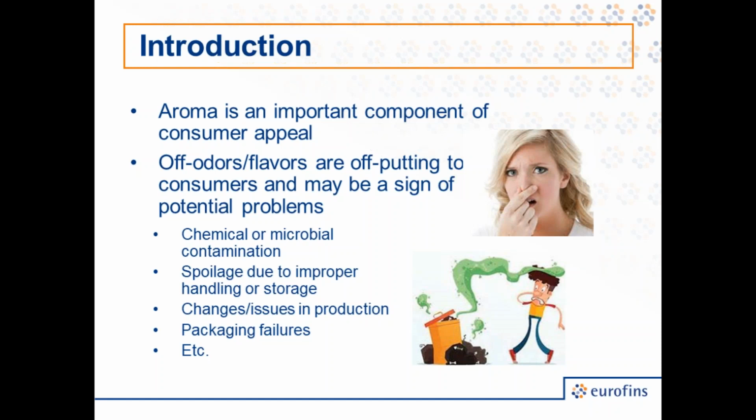So as I'm sure you're all aware, aroma is an important component of consumer appeal. And along with taste, aroma makes up the flavor of a product. And so off-odors and off-flavors can be very off-putting to consumers and can give consumers a negative opinion of a brand or a product.